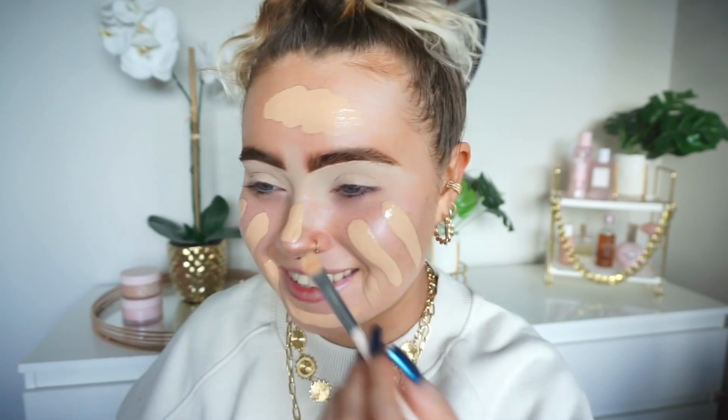The foundation I'm going to be taking today is the LA Girl Pro Coverage HD High Definition Longwear Illuminating Foundation. That's such a mouthful. Okay, so I don't know why it looks so light on camera, but trust me, it matches my skin. Or it matches my neck, if nothing else.